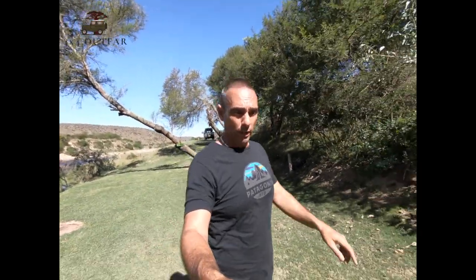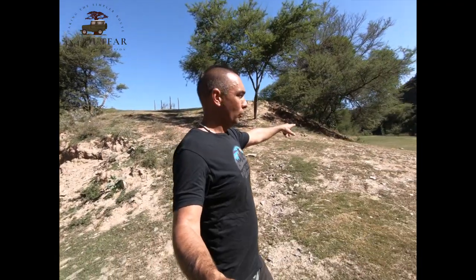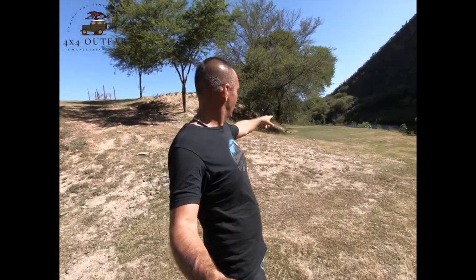So I'm literally walking along one of the three different tier campsite levels. At the top is more flat, and I'll take you up there in a minute. But down the bottom here, you've got campsites all the way right on the river. It's incredible. Let's go up and have a look.